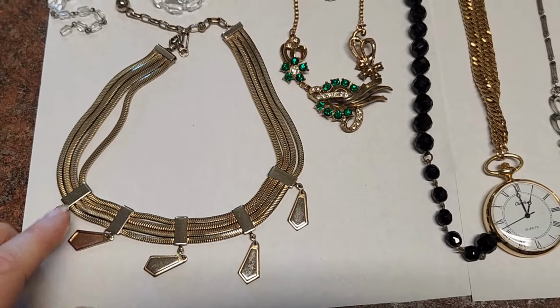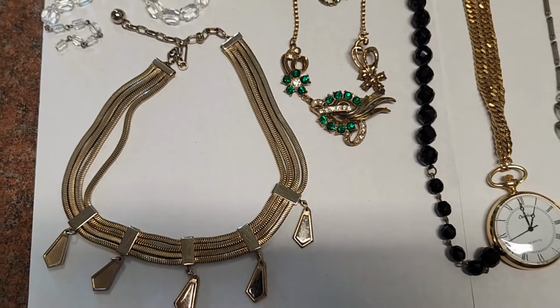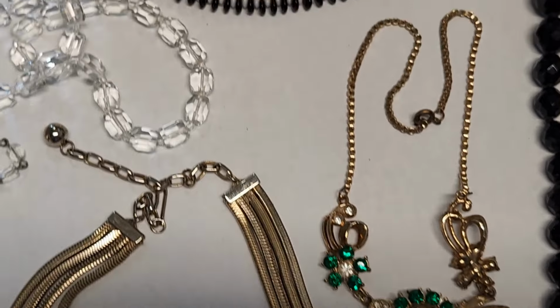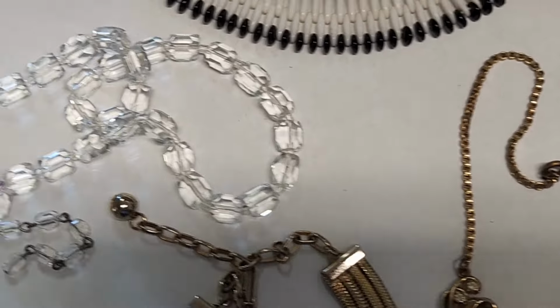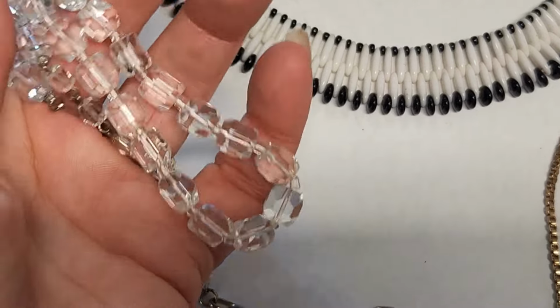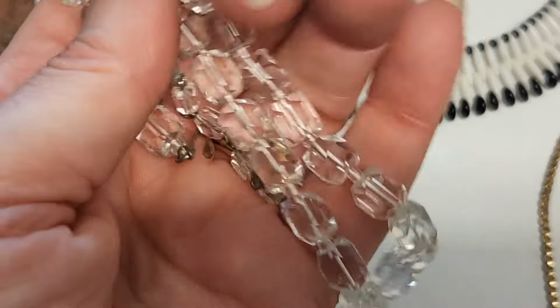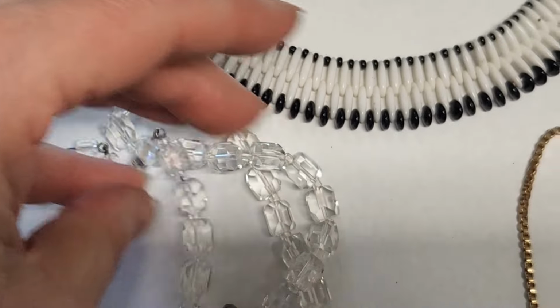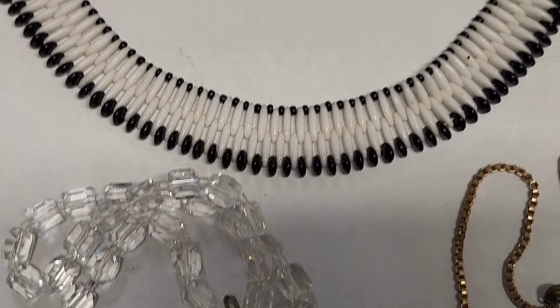This one I think is really cool. It really is kind of a faded gold tone. Like it has some wear to it, but it's just so pretty. And this one is a real pretty classic glass. You kind of hear how the glass sounds with the hook clasp on it. Really pretty, would go with anything.